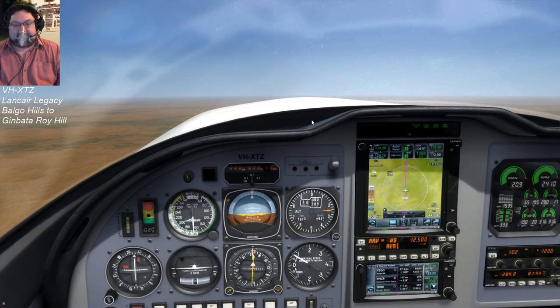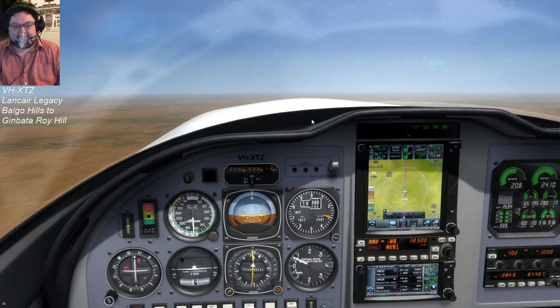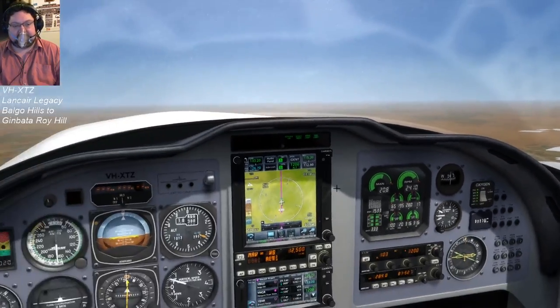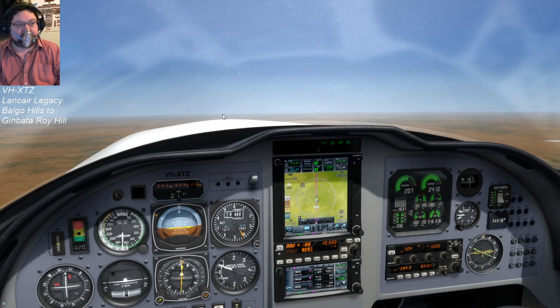Alright, so we're climbing out of 10,000 feet. We've got QNH set 1013. We're on oxygen. O2 is tested. And I'm going to go ahead and contact Brisbane Centre 133.2, asking for the flight following. Time was 20, current time is 30.